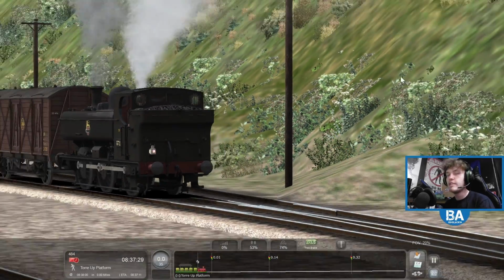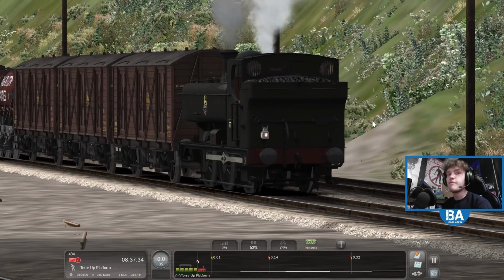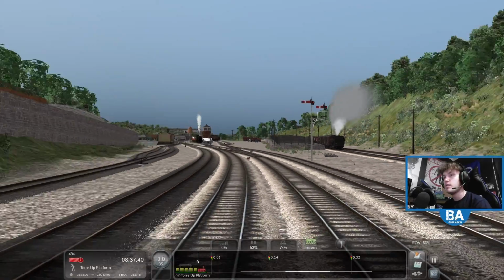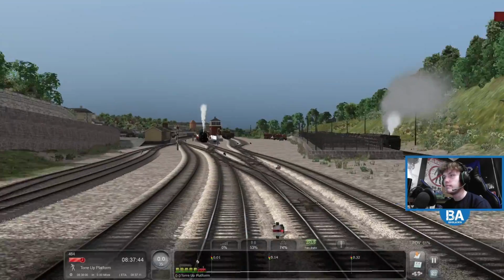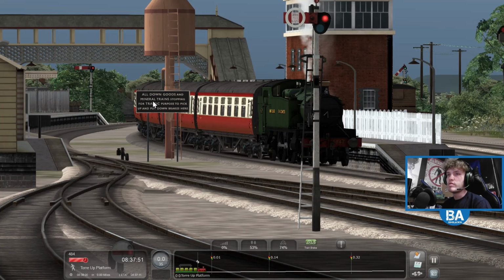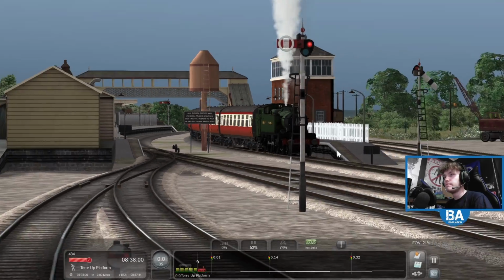A very default train on Train Sim Classic, that one. It's on every steam route there is. Well, maybe not every one, but it's everywhere, that. I think it's one of the original steam trains in the game. What's it say? All down goods and mineral traffic stopping for traffic purpose to pick up and put down brakes here. Lovely.